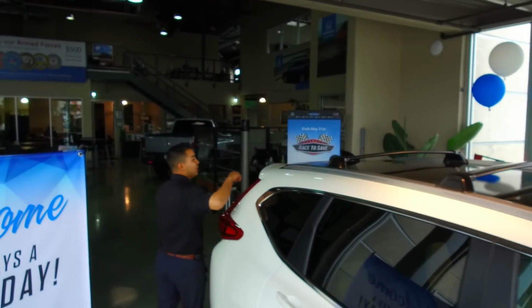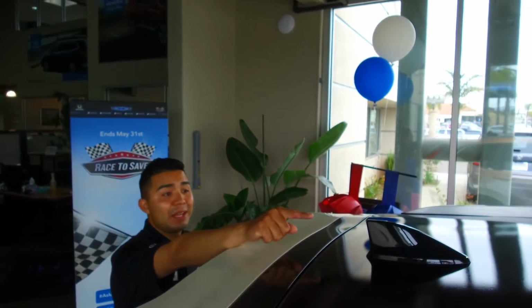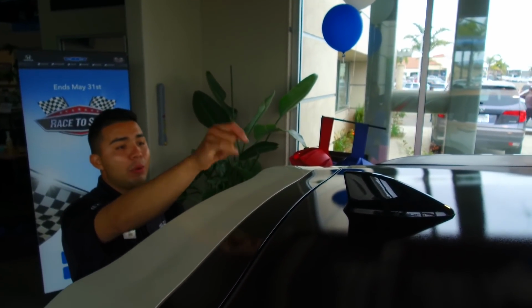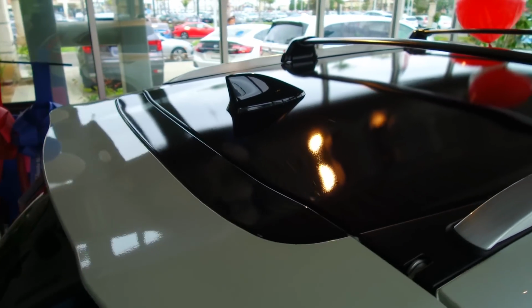Come back here. This antenna back here, this is for the satellite radio, the XM. You can't wrap that. However, we went ahead and we ordered a black one from, as if the car was a black CR-V, to give it a little more flair, I guess, or more color.